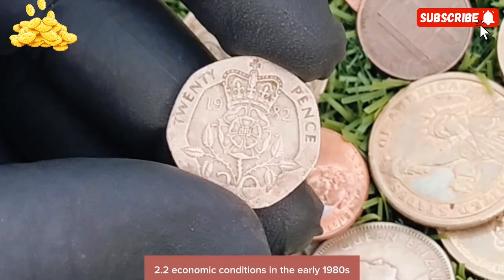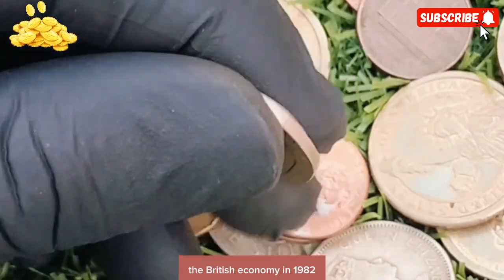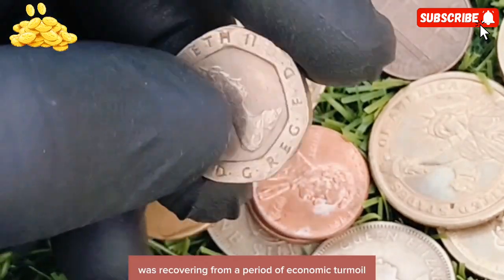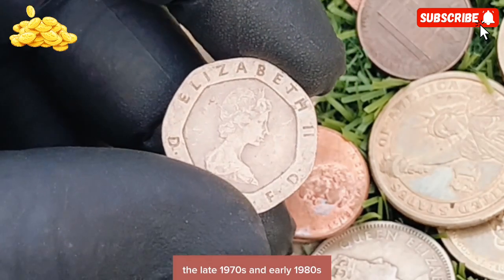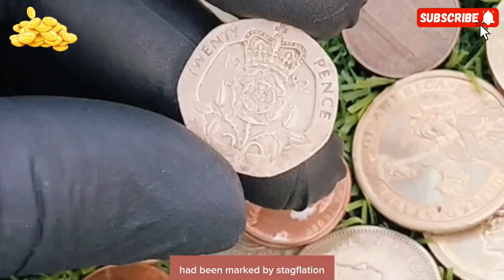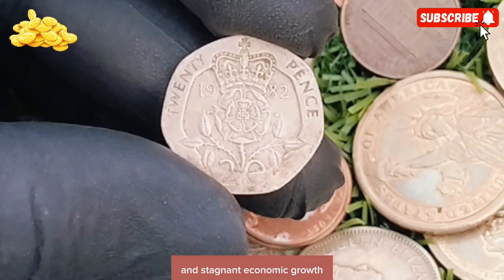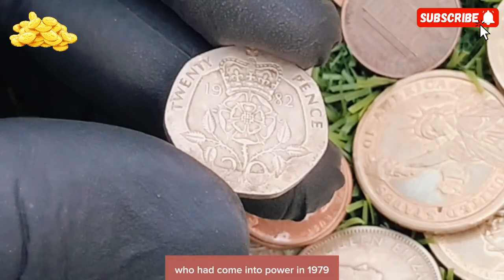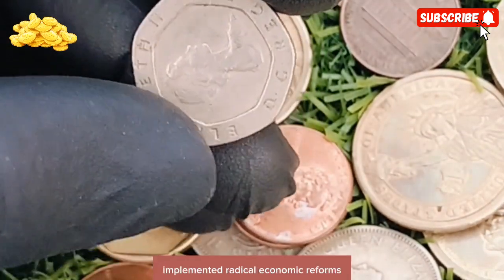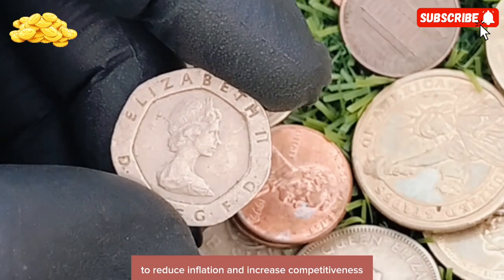2.2 Economic conditions in the early 1980s. The British economy in 1982 was recovering from a period of economic turmoil. The late 1970s and early 1980s had been marked by stagflation, a combination of high inflation and stagnant economic growth. The Conservative government under Prime Minister Margaret Thatcher, who had come into power in 1979, implemented radical economic reforms to reduce inflation and increase competitiveness.